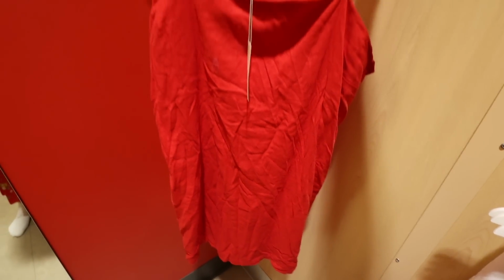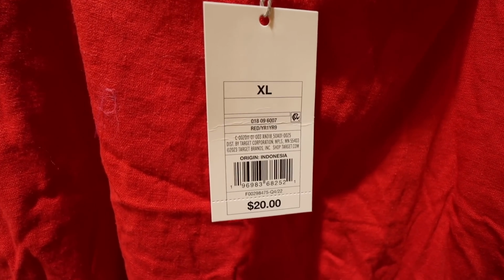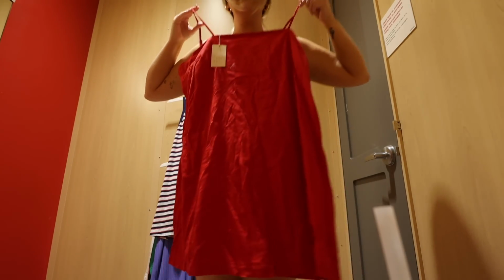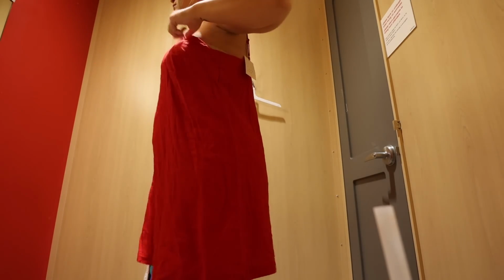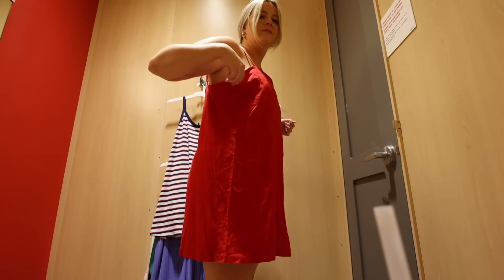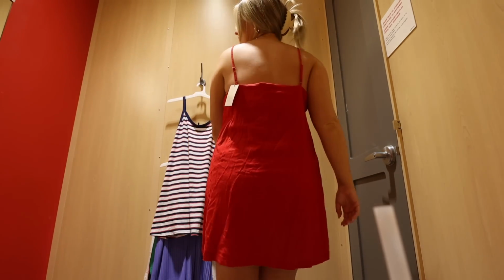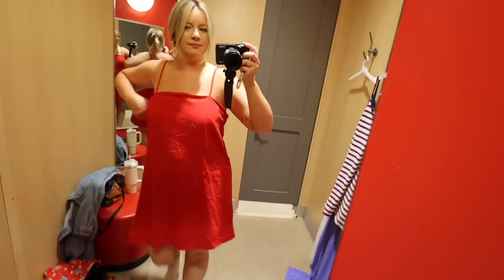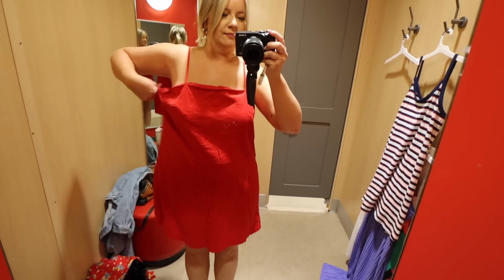And then we have the last dress, which is a similar one to the patterned paint splatter one. And it's just a solid red, which obviously definitely needs to be steamed and ironed. That's just kind of how linen is. Again, it's a size extra large, retails for $20. I picked these out at the same time, so that's why they're both a size extra large. But again, super cute dress, just a little bit too large in the bust area, but it fits so great everywhere else. And that's kind of the issue I was running into.